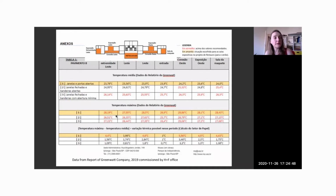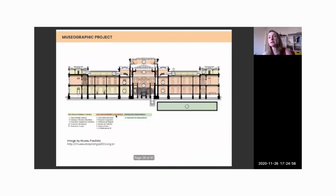The conservation team asks to permanently hire an architect with training and experience in preventive conservation. So we need a specialist to accompany all these preventive conservation activities in the new building. So now we will talk about a museographic project. I will show some images of the projects which are going on, and what is going on now.